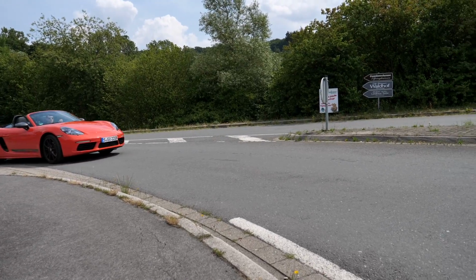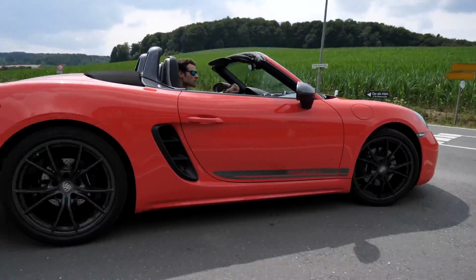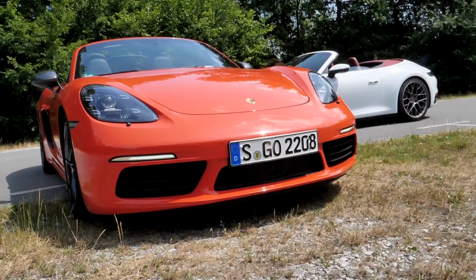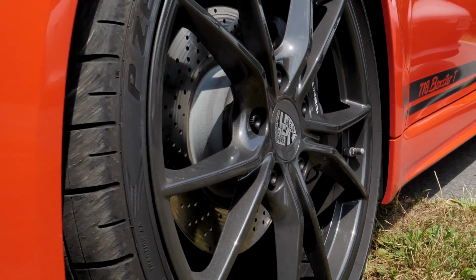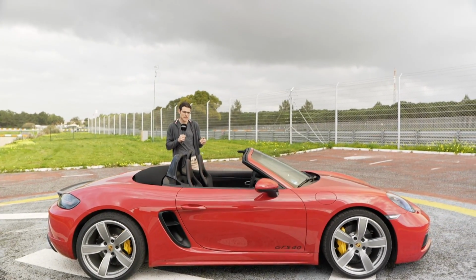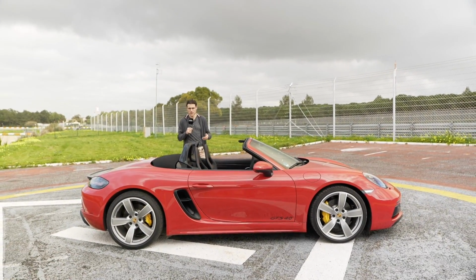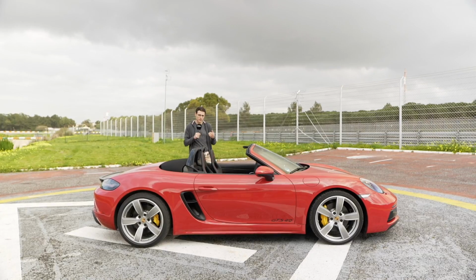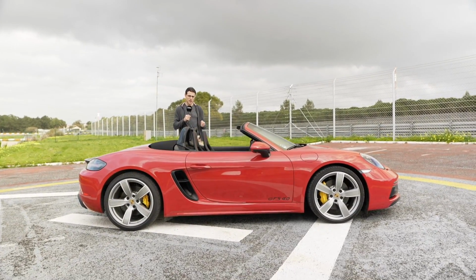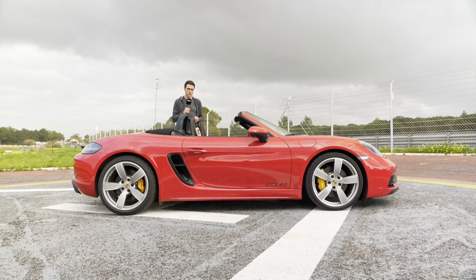In the previous generation, it was still all about the 6-cylinder naturally aspirated engines, but in this current generation they moved more towards the 4-cylinder concept. And you can understand it somehow because of the CO2 fleet emissions, but also this is supposed to be a lightweight car. And somehow it also makes sense. So usually you get a 2-liter 4-cylinder flat turbo engine, either with 300 horsepower in the base version or in the Boxster T, this lightweight model.